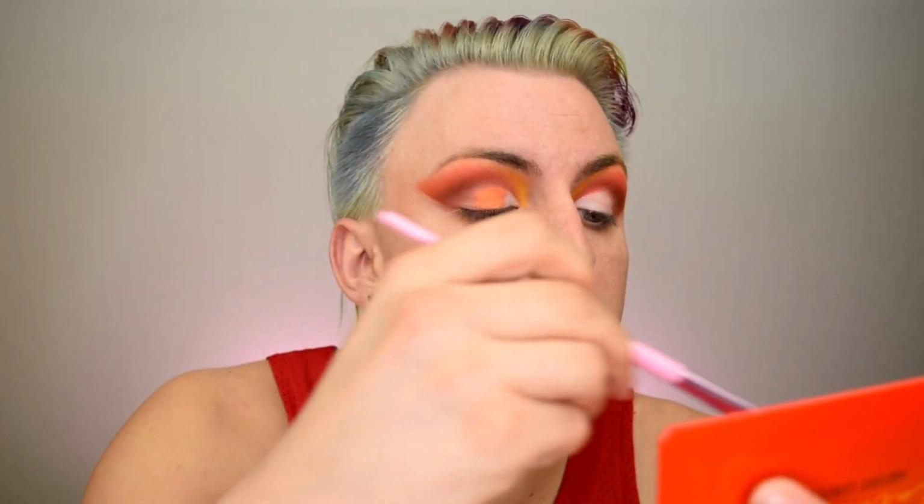I love that. The camera's not doing it justice, or at least my monitor is not doing it justice. In person, it's glistening like lava. I don't know. Something that glistens that's orange. And I'm just gonna put this all over this whole center section of my lid.